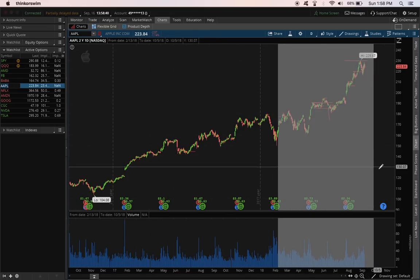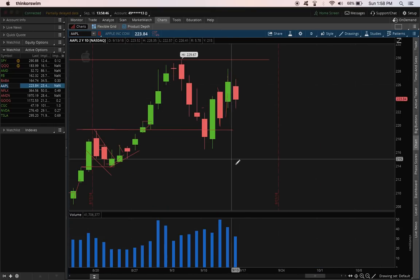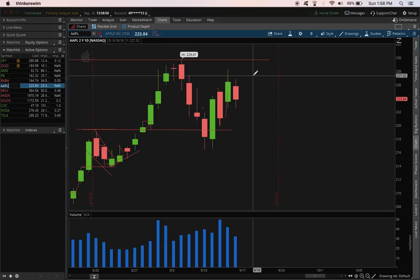Apple, if we look up, we are in basically the same condition as SPY. We're up here near the all-time highs. It just looks like it's slowly running red, green, red, green, red. But this red is within this green candle, so the low is about the same. So this is going to be known as consolidation.